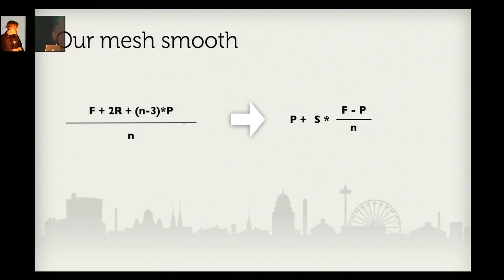And what's even cooler is that S can be a negative value. It kind of produces anti-smooth shapes with those kinds of values. So it's been really useful in creating lots of variation in our geometry.